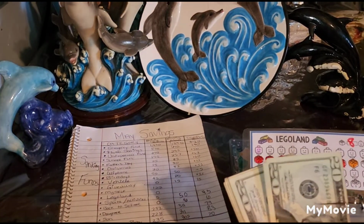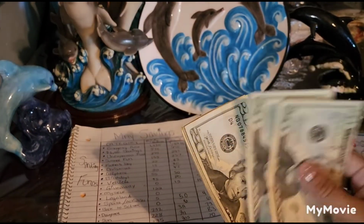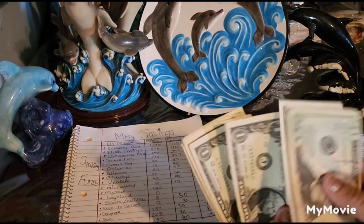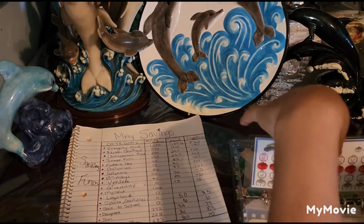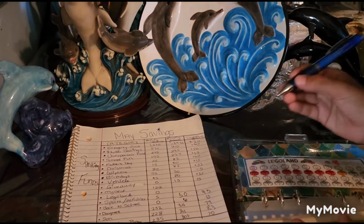So tenemos 20, 40, oh, you wanna count it? Yeah. 20, 40, 60, 65, 70, 71, 72, 73, 74, 75, 76, 77, 78.